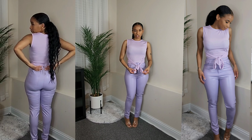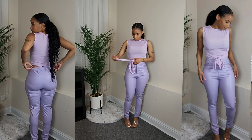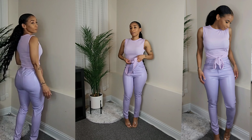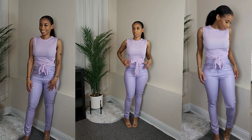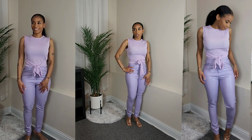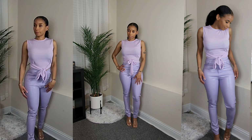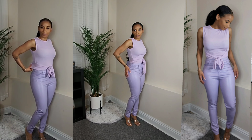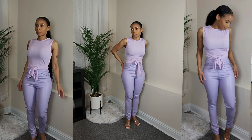Now, this is an extra small top, and it just ties here, right in front. I love the way this top is made. This is really cute. I think this is a really fun spring outfit, because in some places it's still a little cool, and you can kind of get away with this. This is so cute.